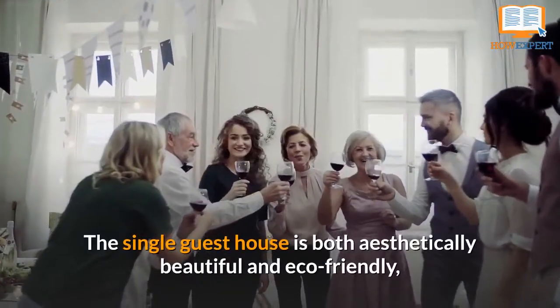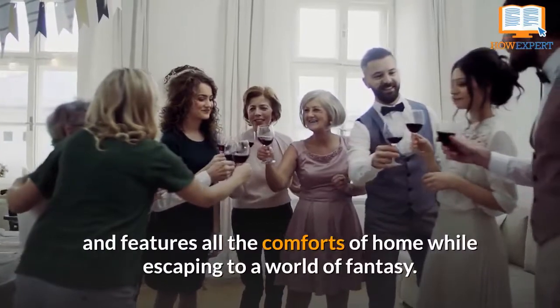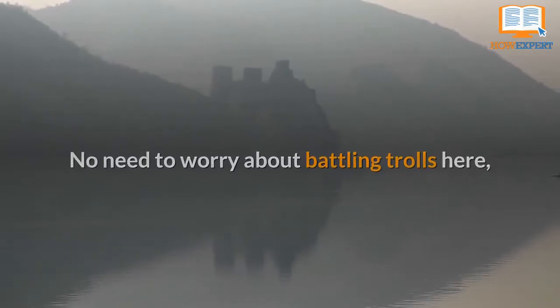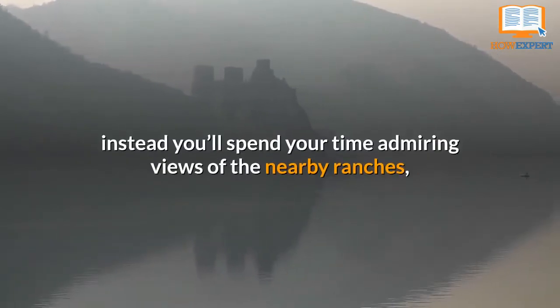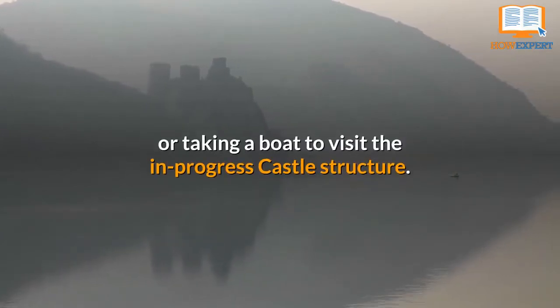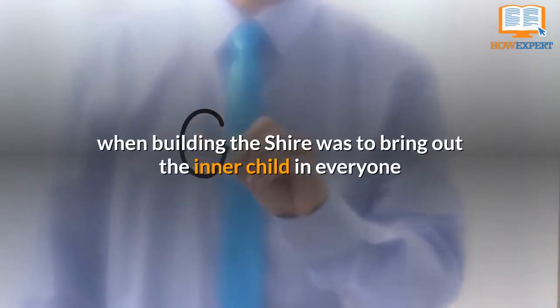The single guest house is both aesthetically beautiful and eco-friendly, and features all the comforts of home while escaping to a world of fantasy. No need to worry about battling trolls here. Instead, you'll spend your time admiring views of the nearby ranches or taking a boat to visit the in-progress castle structure.